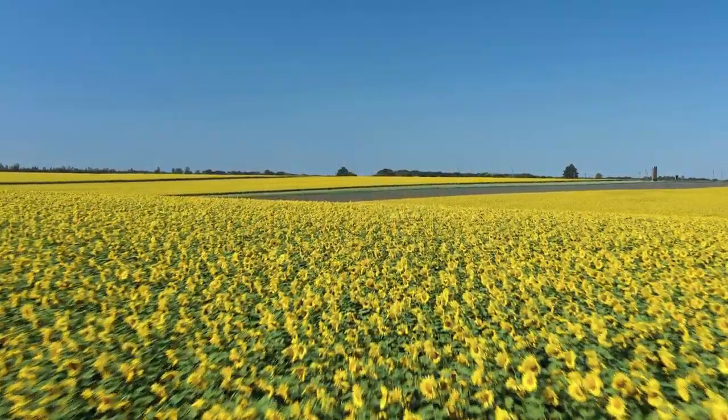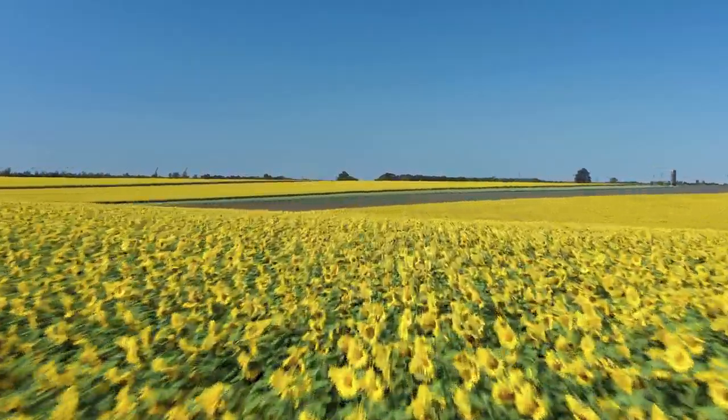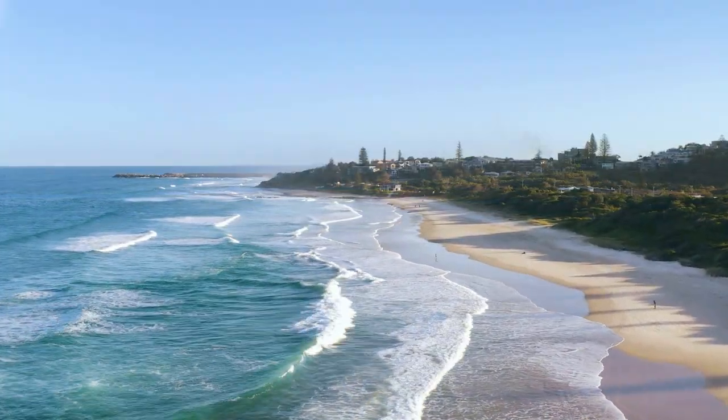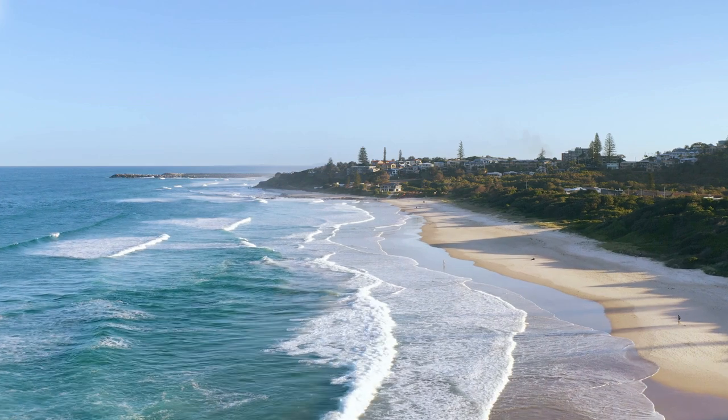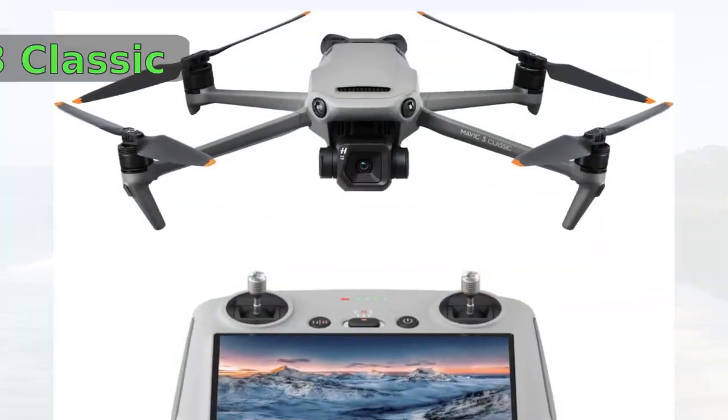This drone is perfect for beginners, travelers, or anyone who wants a flying camera without carrying around something the size of a microwave. Just maybe don't take it to the beach unless you're cool with fishing it out of the ocean. Now let's talk about the DJI Mavic 3 Classic.